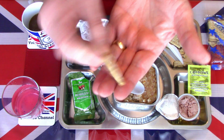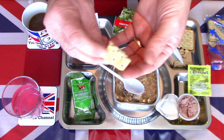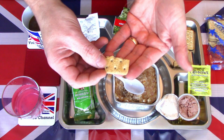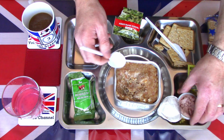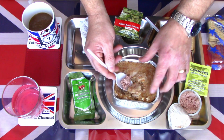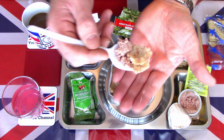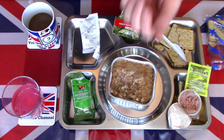Very neutral flavoured wheat cracker, which will be a good background for sweet and savoury. And try a little bit of the pate with the chicken and rice. See if it will give us a little bit more flavour, a little bit more texture.